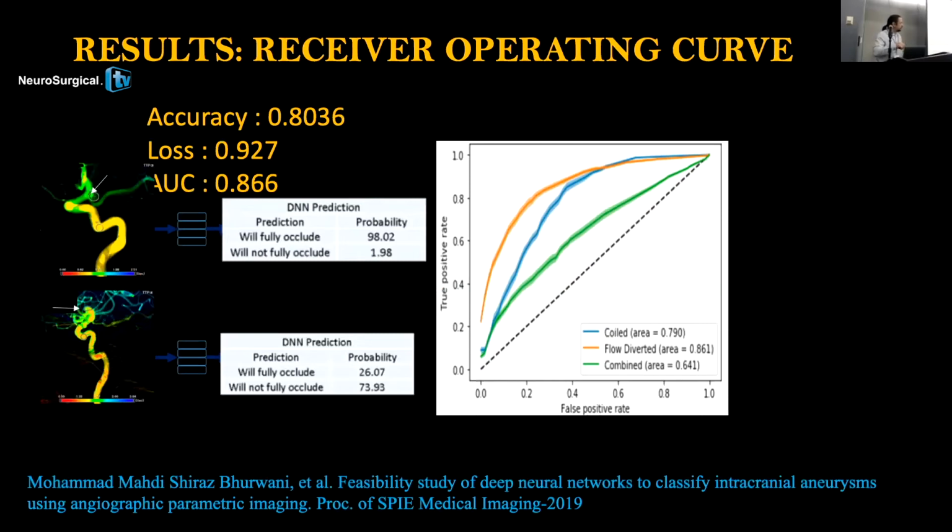The ROC curve for the data is here. We do a lot better when we separate per procedure. In this case, if we treat a flow diverter group versus a coil group, when we combine them together, we're not doing that well. So there is a lot of room to improve on that.